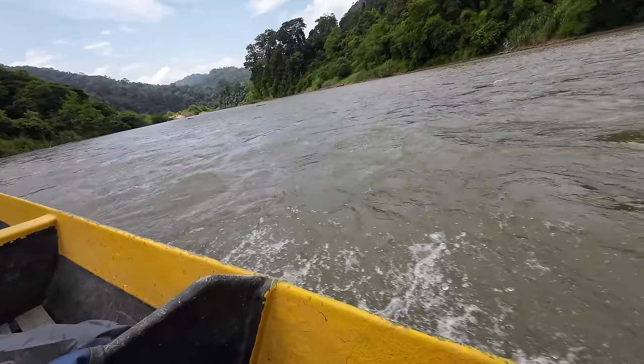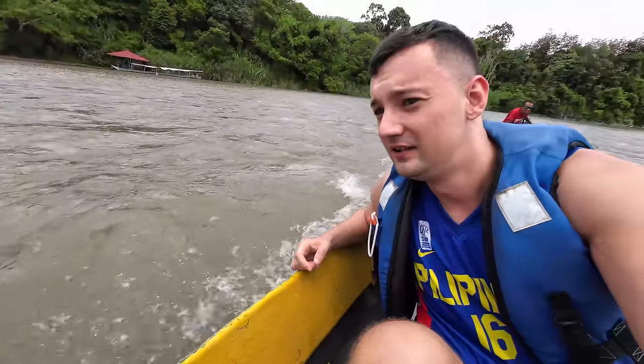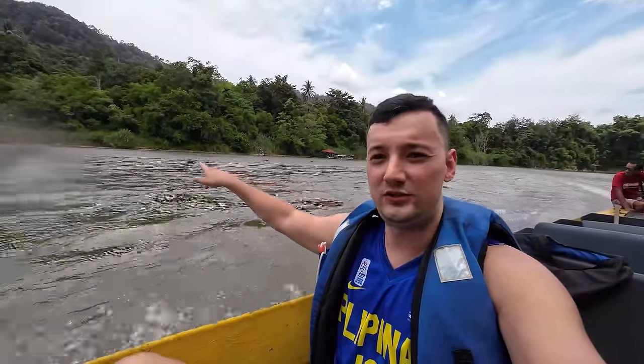Oh, we actually do have some strong currents right here. I think if you would go into the water here, it wouldn't be easy to swim here. We can also see he's basically avoiding the strong currents in the middle over there. They seem to be much stronger, basically in the middle of the river.